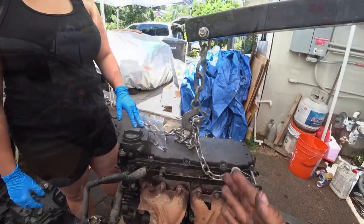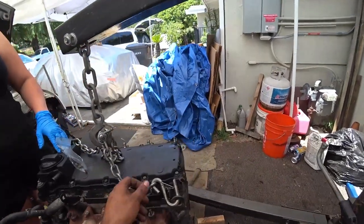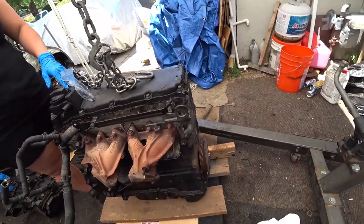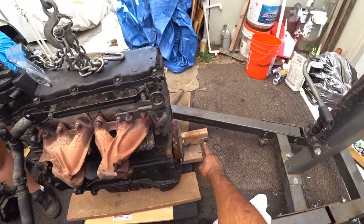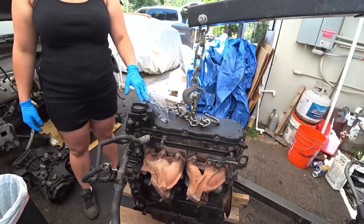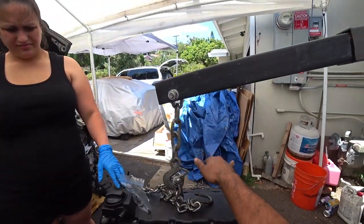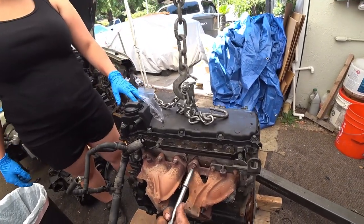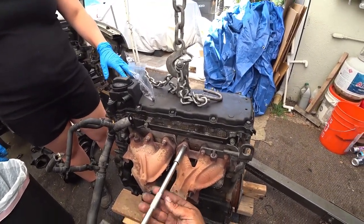So we got the engine off the hoist. You guys can see that I no longer have it on the hoist. So I put some extra 2x4s down here, and then I put a 2x4 to run across it. That way it doesn't tilt that way, because this is the front, it's actually the heaviest area. So what we're going to do is we're going to remove this exhaust manifold. It uses a 12.